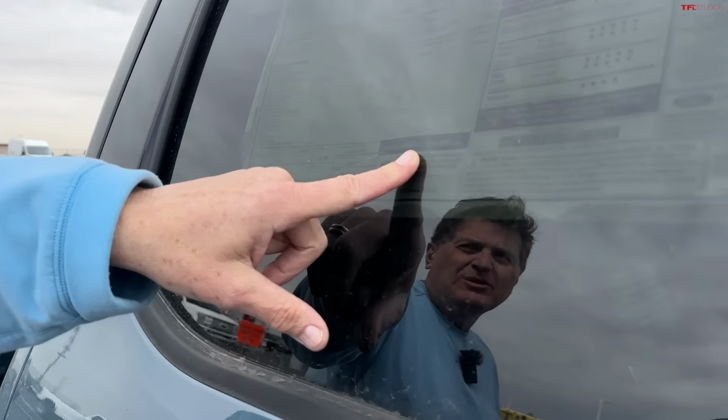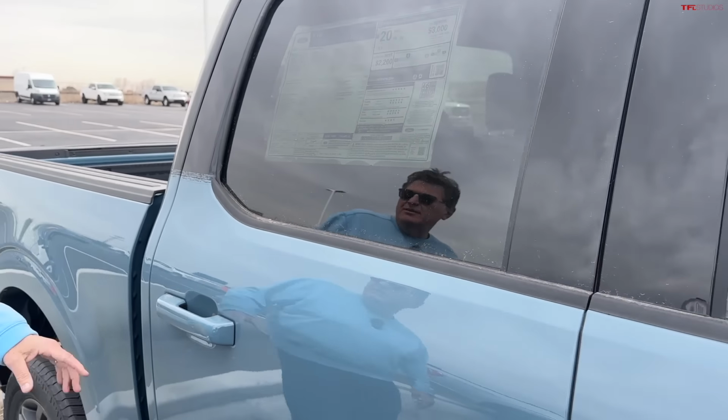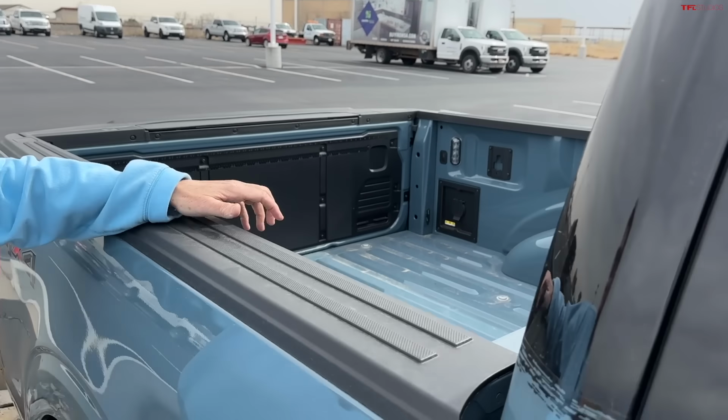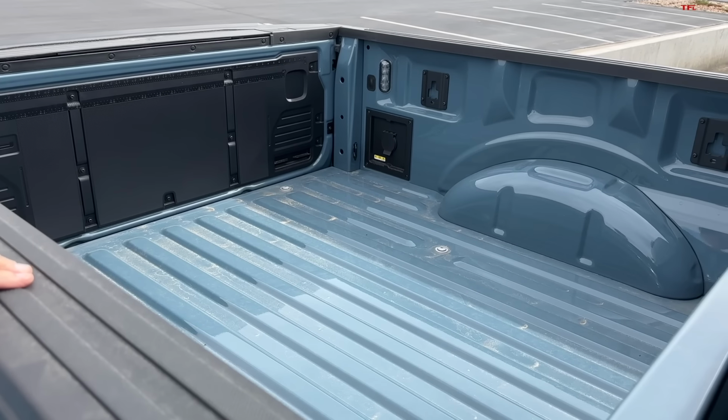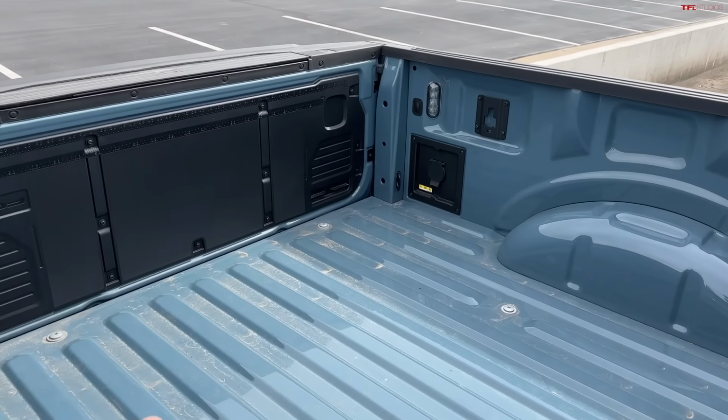And I'd rather get the Tremor than the Heritage Edition. Although the paint job is quite nice on this one. Yeah, it is a cool paint job. But look, for 64, this is what Ford does too, which kind of makes me a little angry. You still have to bedline it. Yeah, I know, which could be $600. There is a little power outlet in the bed back there.